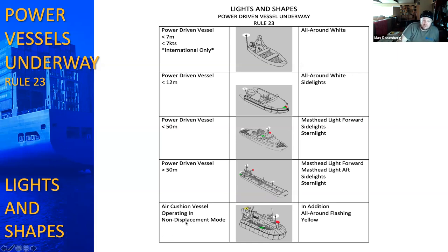But if you have an air cushion vessel operating in non-displacement mode, where they've inflated their cushion and they're actually hovering on top of the water, albeit you won't really be able to see space between them and the water, they're sitting right on the surface. If they're operating in non-displacement mode, in addition to shining the lights of a power vessel, they are supposed to shine an all-around flashing yellow light. So that's where that special flashing yellow light comes into play, on hovercraft and on barges.